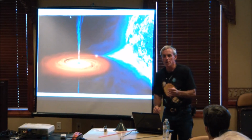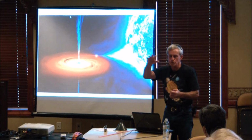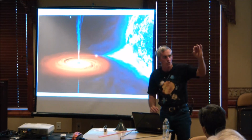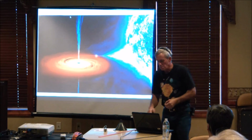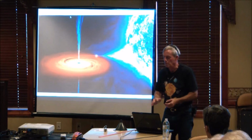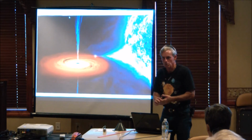Also, the superheated matter emits X-rays, which we cannot see, but can be detected by observational satellites above our head. And that's how they know a black hole is there. They infer it with the companion star, and it's also a fantastic source of X-rays. So again, matter is accreted on an accretion disk from, or siphoned off from, a companion star. And if there's no companion star, then any space dust or debris will do.